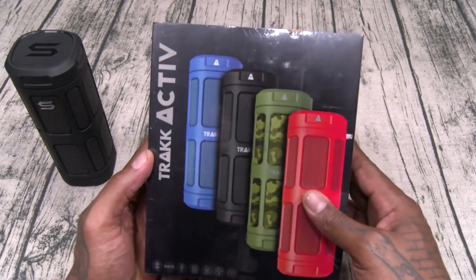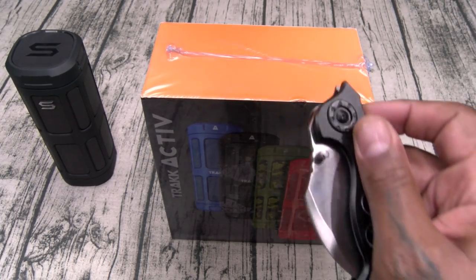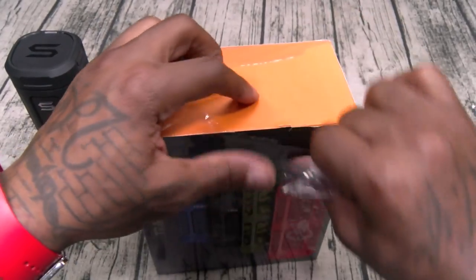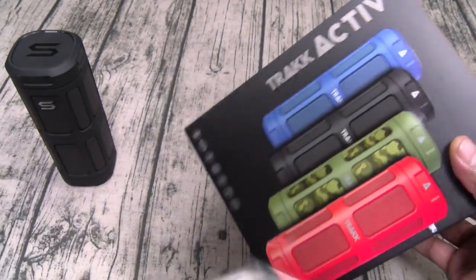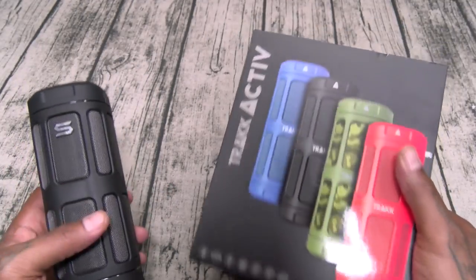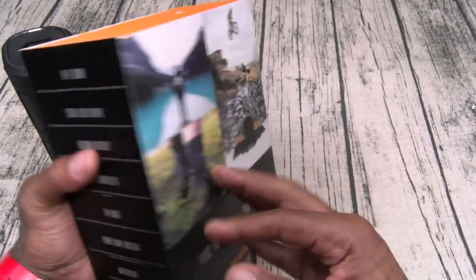We got the Track Active. All right, so let's pop this open and see how this one looks. Let me grab a little unboxing knife. Got the Hawk today. Now this one's gonna run you $120. It's about the same price as the Wave Power, maybe a couple of dollars more, but this one does come in a few more colors. Now the main difference between this and the Wave Power is battery life. This one you're getting 30 hours of battery life. With the Wave Power, you're getting 12.